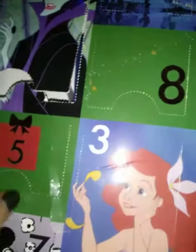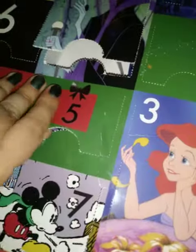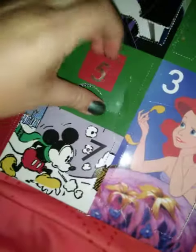Open. Open. I don't have nails anymore to... Oh, there we go. I got it. Okay. Let's see here. Let's see what's in this. Come on, come on. What is in here? Ooh, I see something purple.